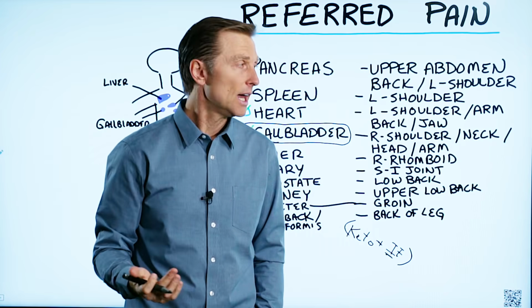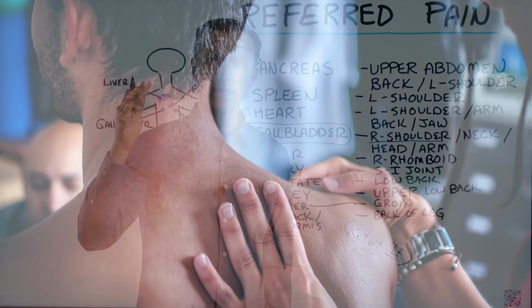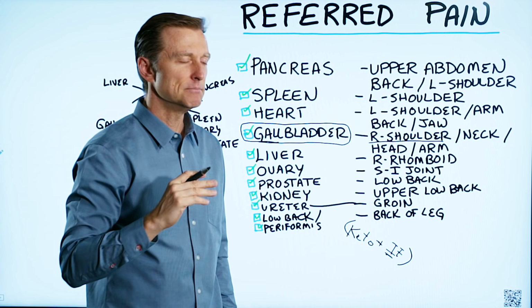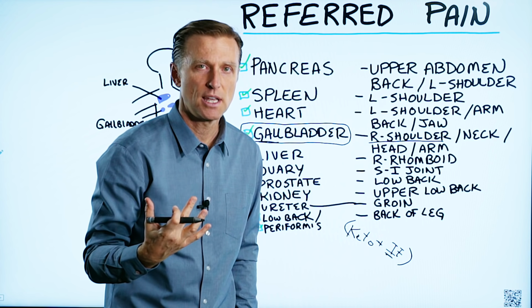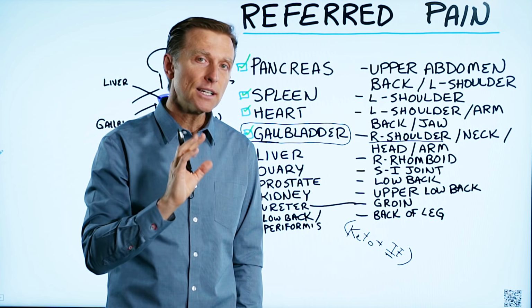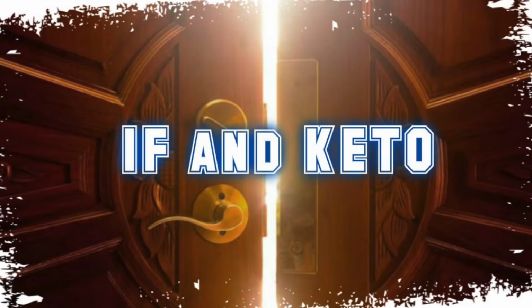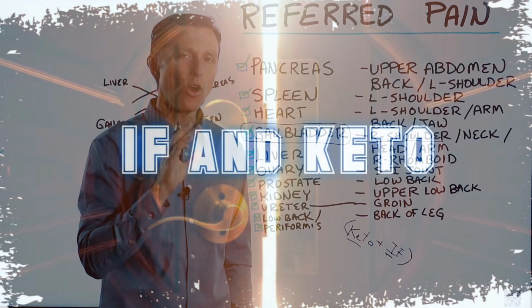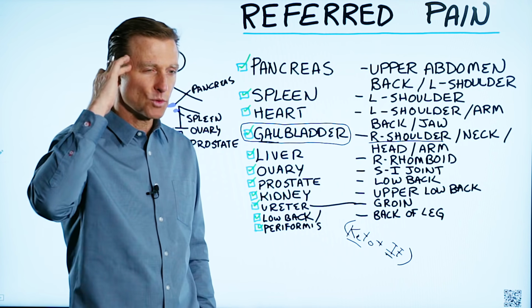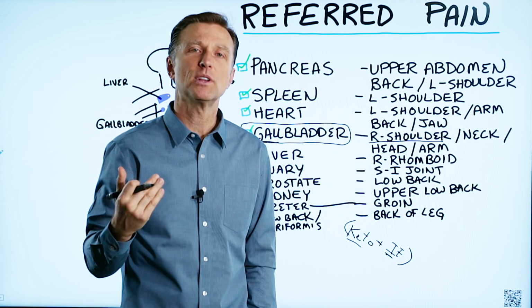Now, as far as myself, I had right shoulder pain for 12 years, and I did not make the connection between my gallbladder and this right shoulder. I would get massages, I would get chiropractic treatments, and it would last for a nanosecond and it kept coming back. Little did I know it was related to my diet. After I eventually found keto and intermittent fasting, I've had absolutely no pain in that right shoulder for years. But usually the person will swear it was from an old injury, but it's really related to their diet.